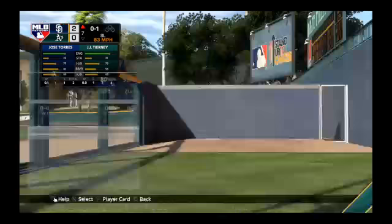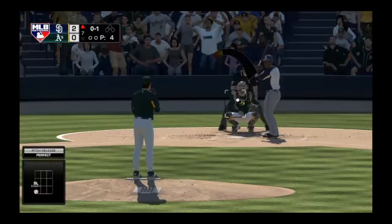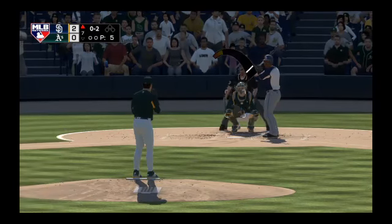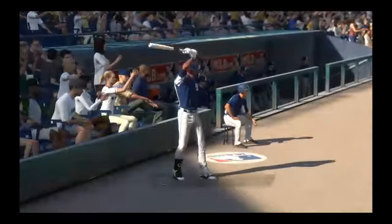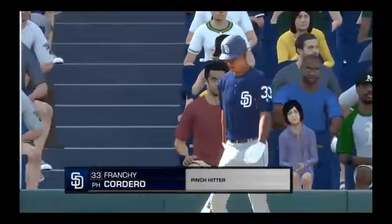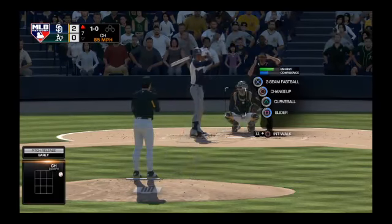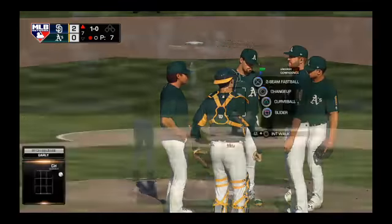Tough slider down low for a strike. And a changeup swung on and missed for the first out. Franchy Cordero will come on now as the pinch hitter. And a changeup here misses off the corner to start him out. It's ball one. Now time is called, and this might be to buy a little time for that reliever to get loose.